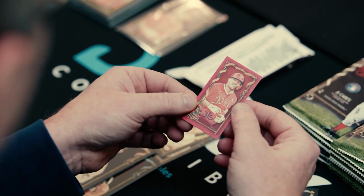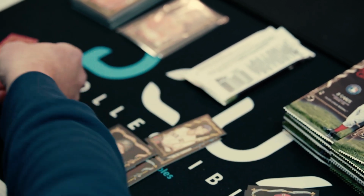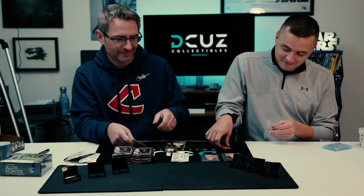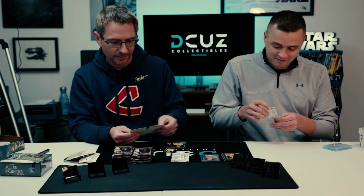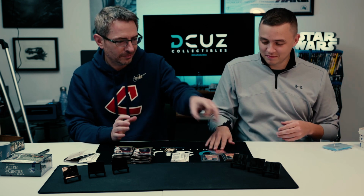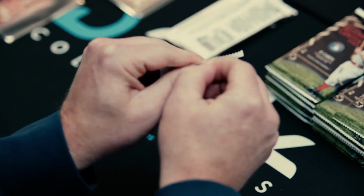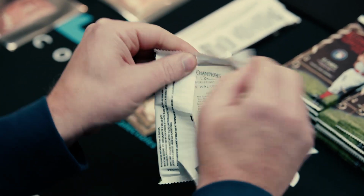The numbering is weird because it's hand numbered. So it's just numbered there with a pen. But that's a nice one. Well, the rest of the box is just bonus at this point. So I'm a fan.